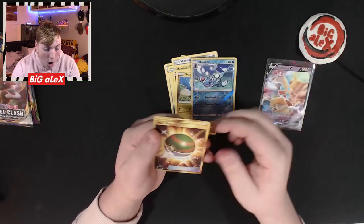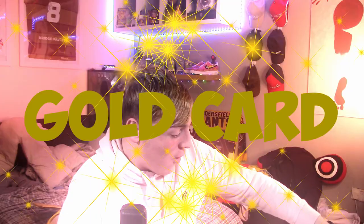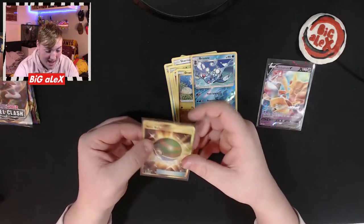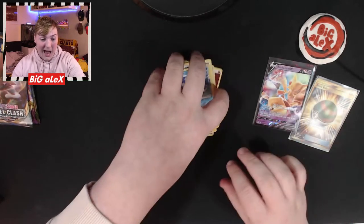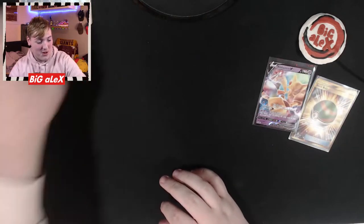And a... Oh, my God! Is that a gold card? Jesus! A gold Nest Ball secret rare out of the first pack. Oh, my days. This is going to be magical. Literally, Alakazam. Magical. We'll just put them up there.